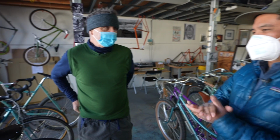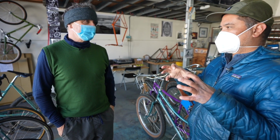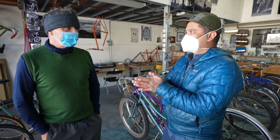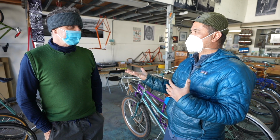I think one of the challenges with your bikes is that they don't fall into those clean kind of categories that the industry has made. It's not like a road bike or a mountain bike. It's just this weird kind of thing that serves both. Do you find that to be the case?